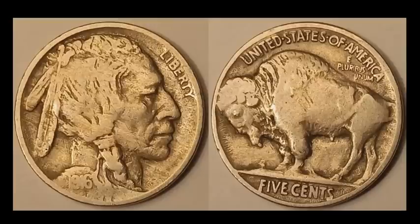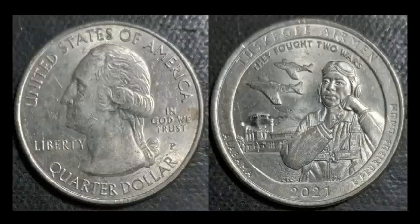So again, this is a coin that realistically you could cherry pick for maybe $1 or $2 and turn around and sell it for $25-30. I would say that's a pretty good way of making a few bucks in the process. And yeah, they're really neat varieties too. They're in the Cherry Picker's Guide.